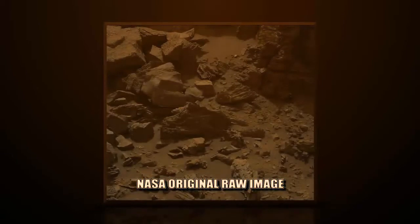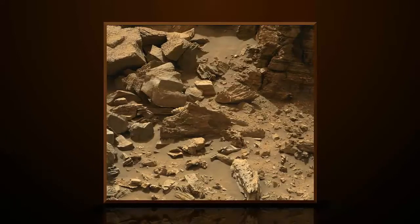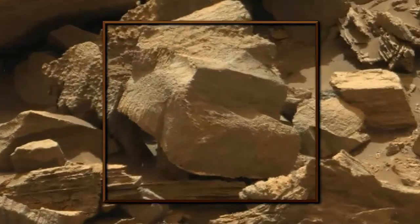NASA always adds a fake yellowish color tint on top of all their images, so that everything blends into the environment, so that nothing out of the ordinary stands out. Here we can see a rock, but it's shaped like a car.